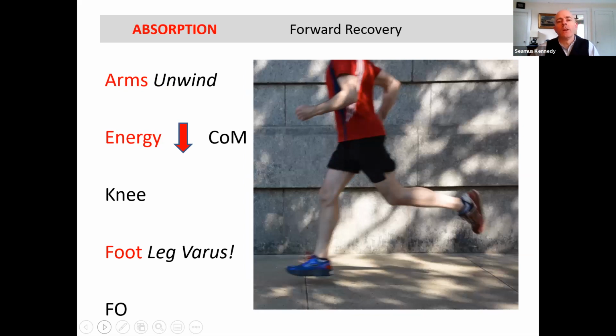Okay. So we've gone through the double float and swing. We're still in double float here, but things are beginning to turn in a different direction. The body center of mass is now dropping, even though we're still in the air. The arms will begin to unwind. The leg muscles will tension in anticipation of ground contact. So your potential energy is dropping, but also your kinetic energy. You've gotten as much out of that propulsion as you can. So you're slowing down and you're dropping at the same time.